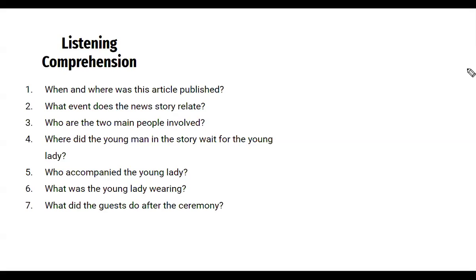Who accompanied the young lady? All right. So this answer actually came earlier than that. Her father, yes, and her mother, sus padres. So la novia llegó acompañada de sus padres. So her parents. All right. What was she wearing? A white wedding dress. Yes, great, a beautiful white dress is what the passage says. Un hermoso vestido blanco. Right?